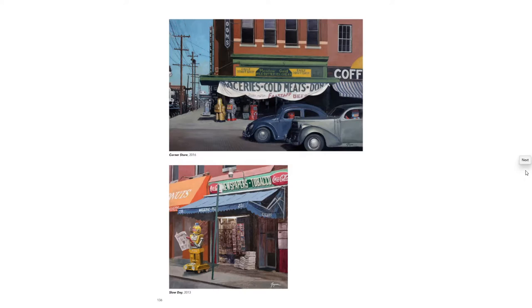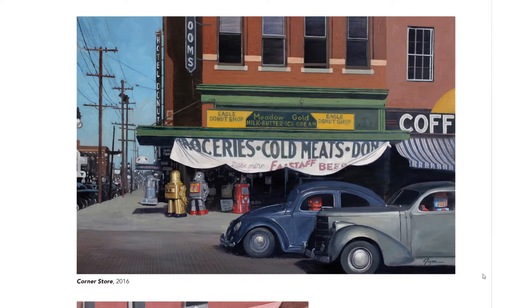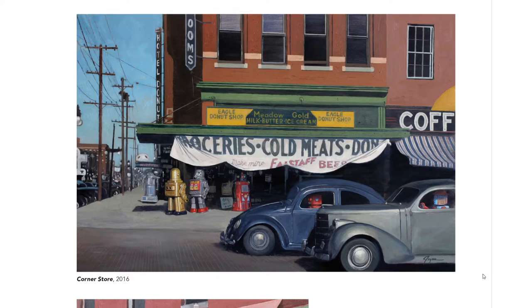Here we go. Corner store. Grocery, cold meats, and donuts. Yeah, this has an old San Francisco, maybe old New York vibe. Slow day. Wow, look at that texture on that, dude.